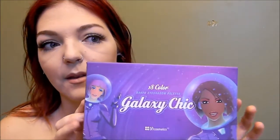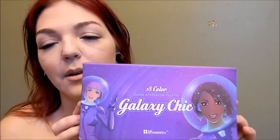Next, I got the very, very hyped about, which I'm shocked, 88 color baked shadow palette, and it's the Galaxy Chic palette by BH Cosmetics. This palette has been raved about. I know Carly did a lot of videos on this palette. I don't know who else. I know a lot of YouTubers were talking about this palette and how great it was. I purchased mine at BeautyCon as well. It's got a nice big mirror, I like that.